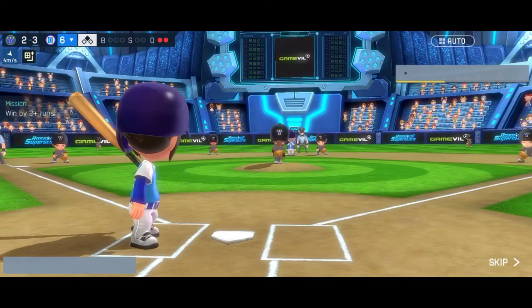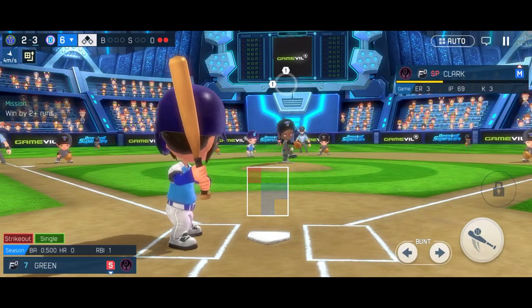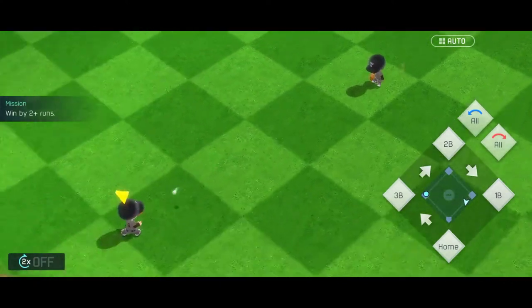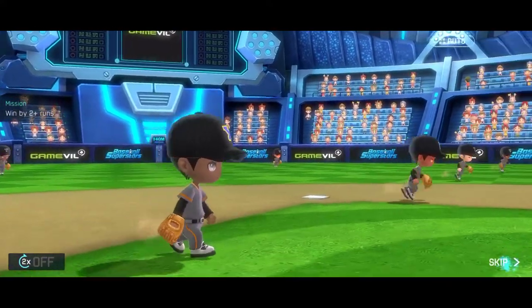Will we see a clutch hit from this batter? The batter hits the ball. He's been waiting for this one. Oh, hey, that's going deep into right field. That's caught for the out. And that's out number three.